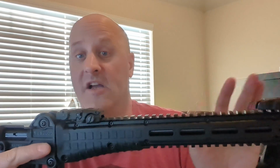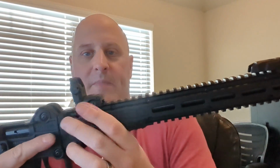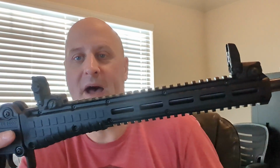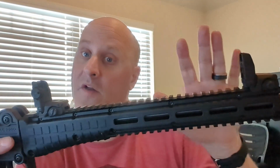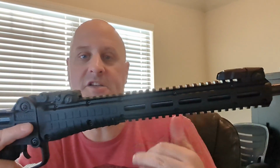And they got rid of the sights. It doesn't come with any sights. I happen to have a whole bunch of spare parts in my gun room, so I just have a pair of Magpul backup sights, which are far better than the ones that used to come on the old one. They're easier to adjust. I just prefer them.